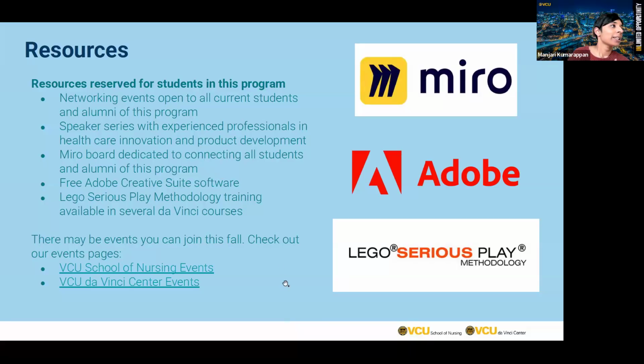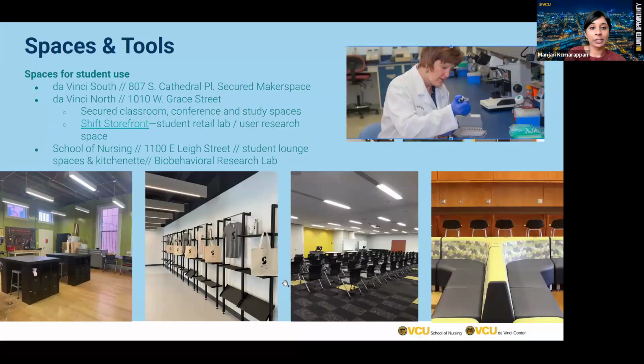Now, in addition to the digital tools, we also have these physical spaces that you'll have access to. So starting from the left here, we have the maker space at the Vinci Center. And this is a place where we have 3D printers, a wood shop, kind of all of these different tools that help you bring your idea to life. And then we've got the Shift Retail Lab, which is a place where you can display your ideas and get feedback from community members directly. Then we have our classroom spaces, our conference spaces, and then from the School of Nursing, we have access to a biobehavioral research lab. So again, lots of cool spaces on campus that you'll have access to.